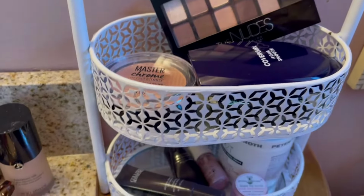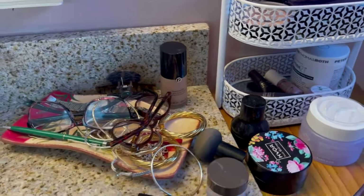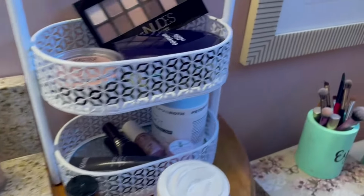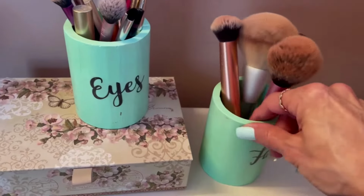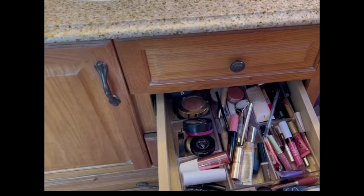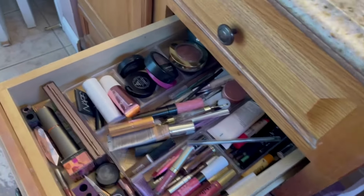All right, guys, so this is where I have all of my daily things that I need, my makeup and cleansers and my jewelry that I take off at night and put on the next day. All of my brushes are just hanging out here on the back of the toilet. And my makeup is really just thrown in here. I usually have to search for what I'm looking for every day.